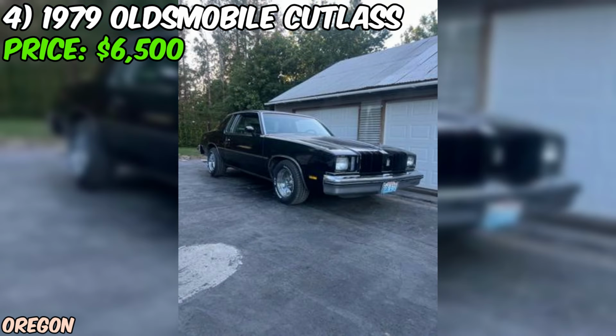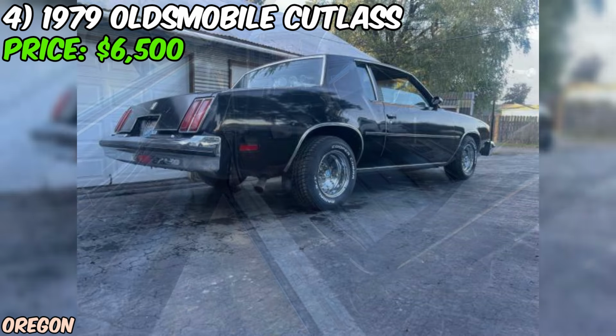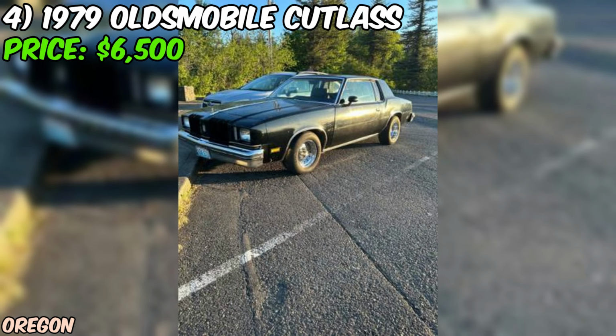Under the hood, you'll find an Oldsmobile 350 V8 engine, which is known for its smooth power delivery and reliability. The engine is paired with an automatic transmission, making this Cutlass Supreme a breeze to drive. The seller mentions that the car runs smoothly, which is a testament to the quality of the Oldsmobile engineering.